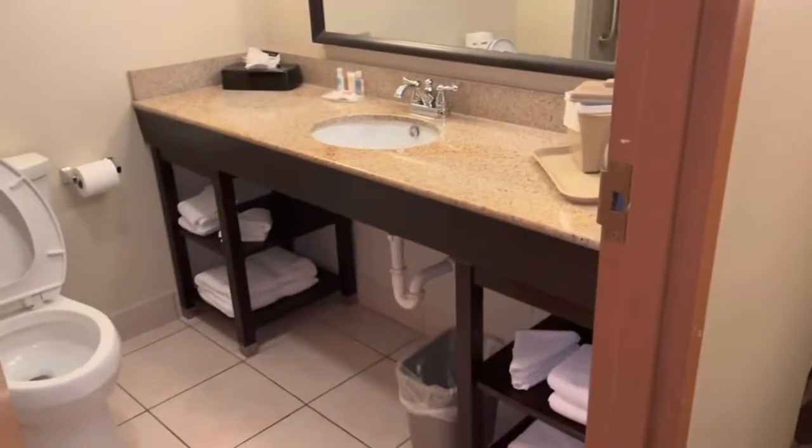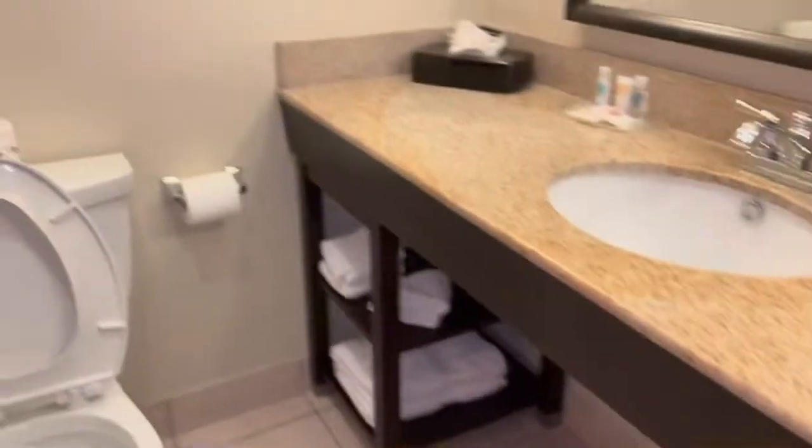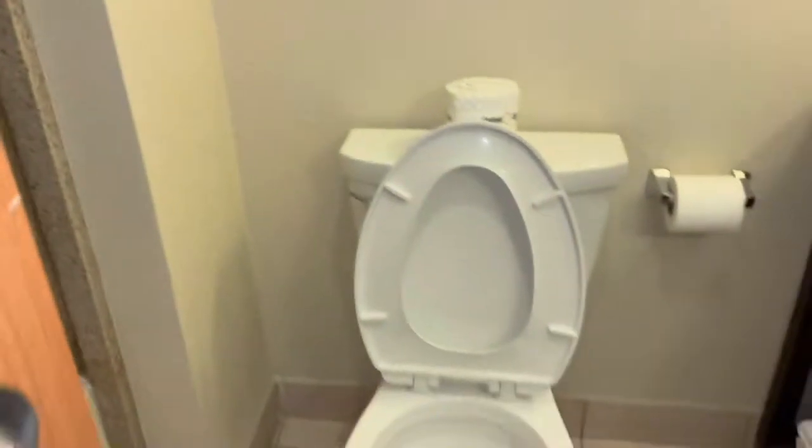Hey everyone, we are here at the Comfort Inn and Suites, North Tampa Airport. It is a Monday. Their room is about $105 plus tax. We chose this room. It's close to the Cancer Center's Moffitt. It's about 15 minutes away.